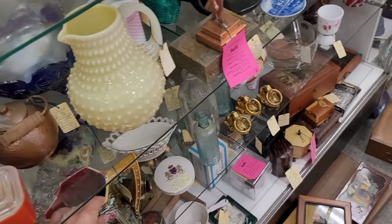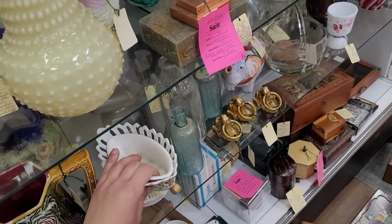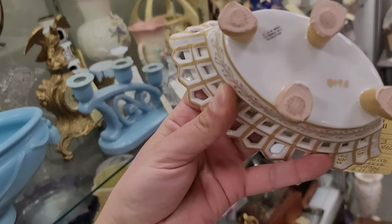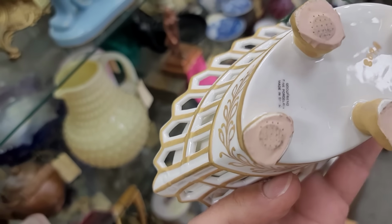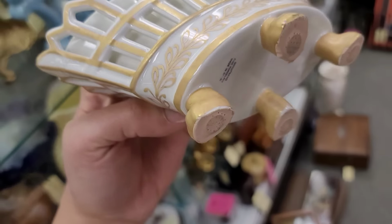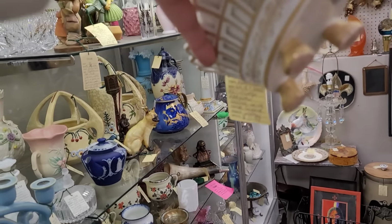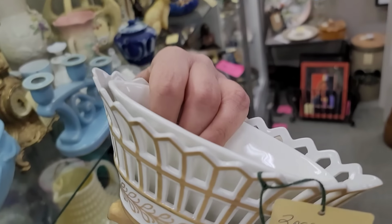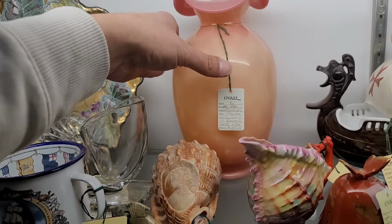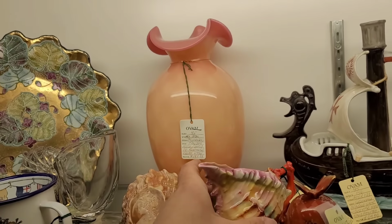There we go. Oh, hey, look, there's a tiny one of these. He got distracted. Good friend porcelain made in Spain. Reproduction? I don't know. That one's $11.99. I'm going to get this because it's got the insert in it. I love that one. It's cute. Peach blood, that melon goodness. Tasty.